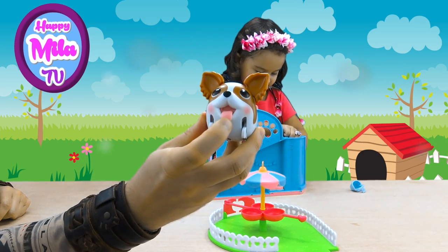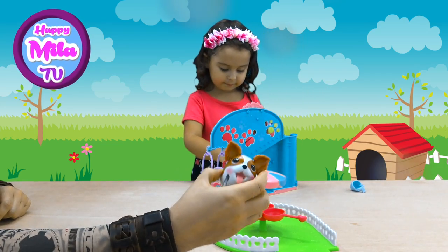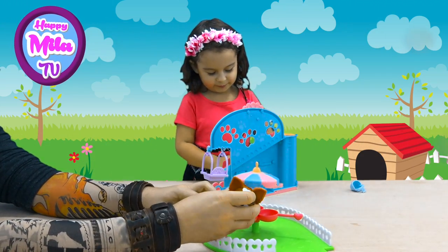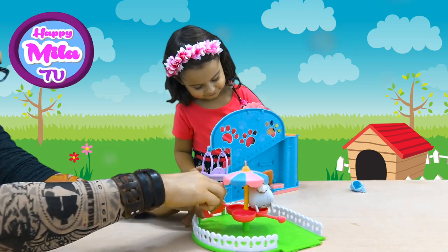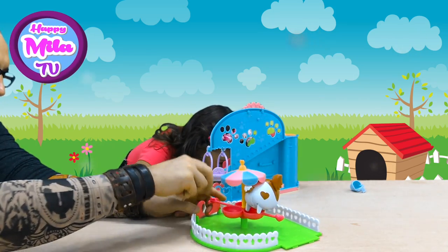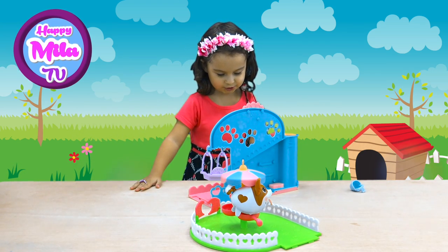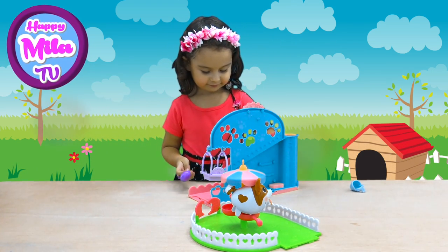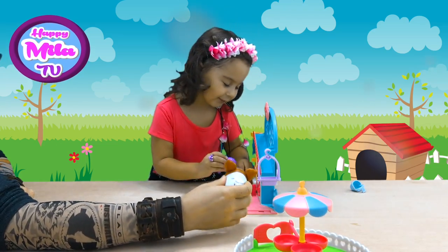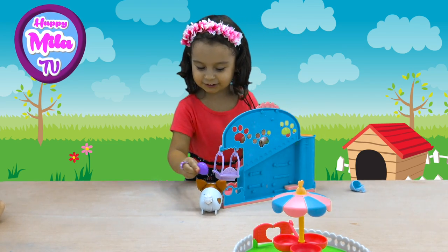So here is our lovely home. Here we can put a big puppy in here. He is enjoying his time on this merry-go-round. The small puppy is being washed by Mila, and now he is clean and shining. Here it is. Big doggy. He wants to go home.